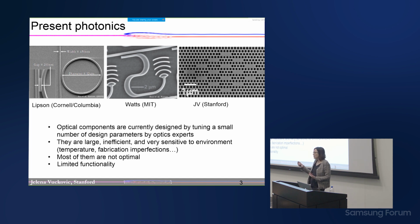We did some fine tuning and tweaking of parameters so that they work well enough, right? But then when you put them in a real-world environment and try to integrate them with electronics and everything else, or if you try to fabricate them, there are always errors. They're not really robust to any errors or environment, and they don't really work that well.